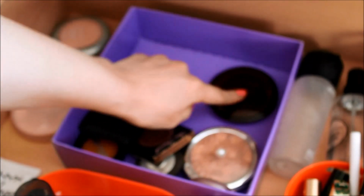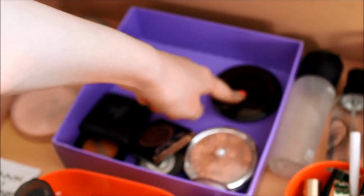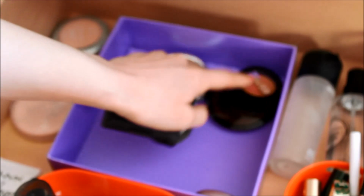So this needs to stay. That's in my project pan. That's the Body Shop bronzer. Same with this highlight from Physicians Formula. And this blush from Model Co.